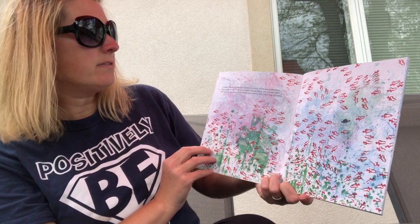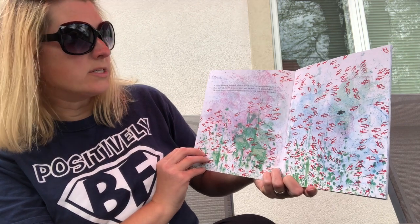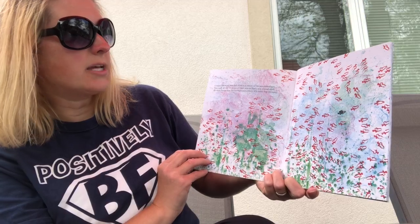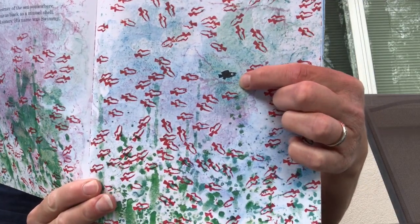A happy school of little red fish lived in the corner of the sea somewhere. They were all red, and only one of them was as black as a mussel shell. He swam faster than his brothers and sisters, and his name was Swimmy. See, all the fish are red, except for here's Swimmy.